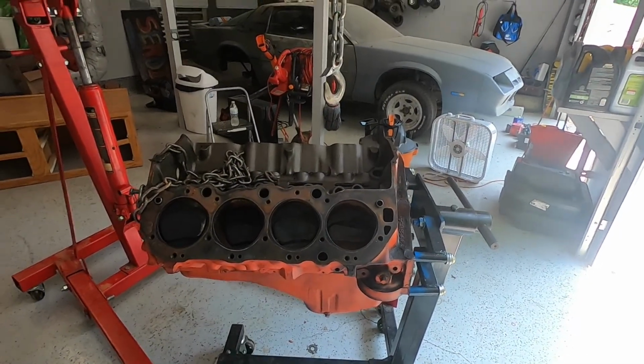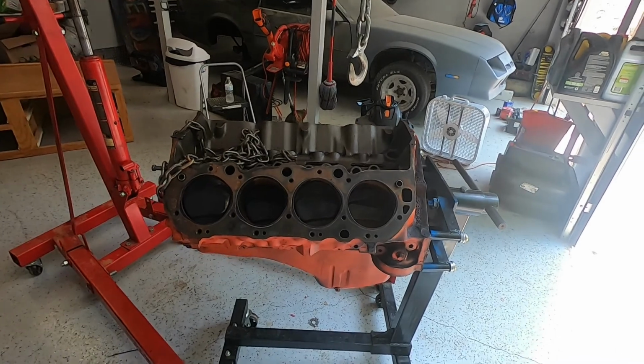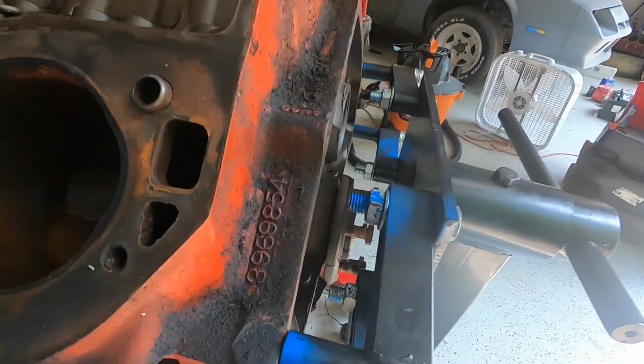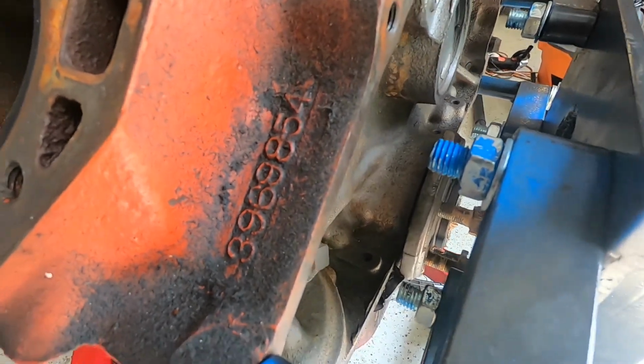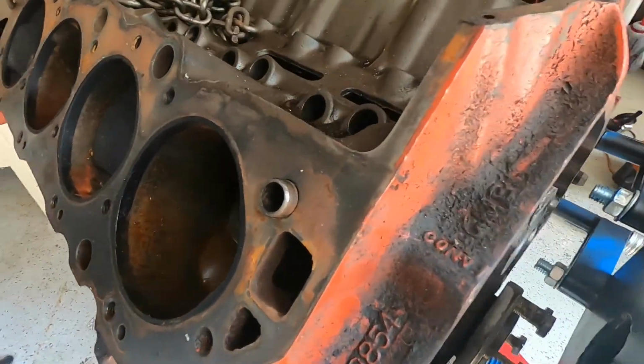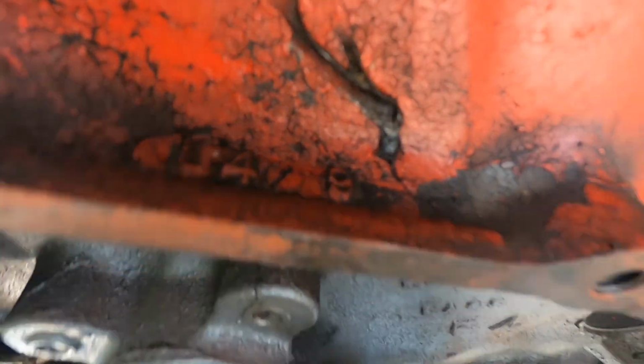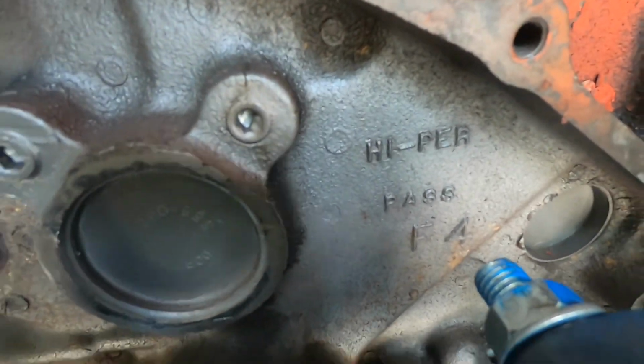All right, so I haven't really discussed how the big block is going to go. So this, apparently it says it's a 396 block. From what I could find, it says it's an L4 block, 9. It has the high purr in the back with the F4.